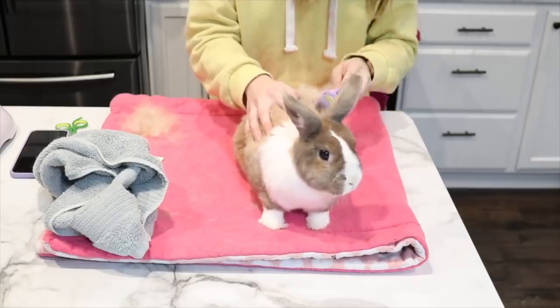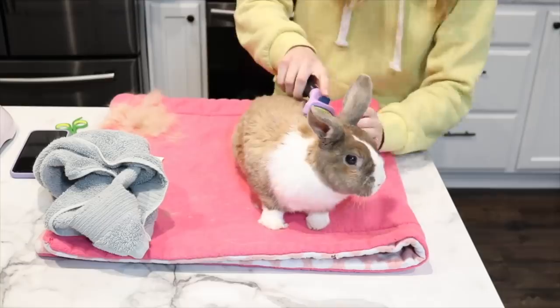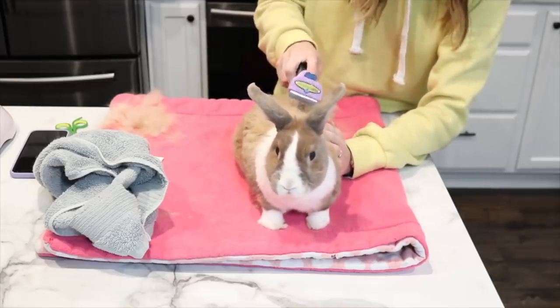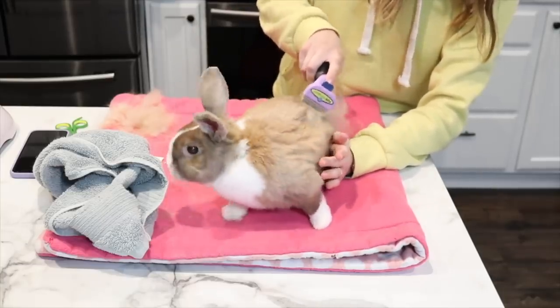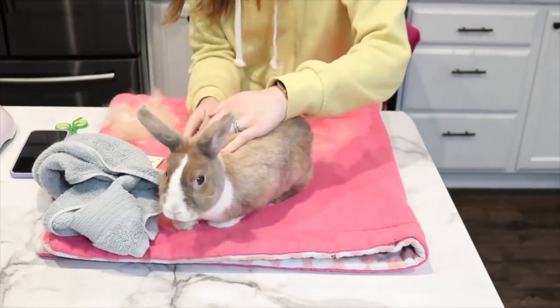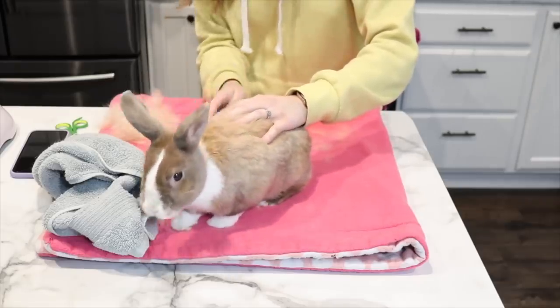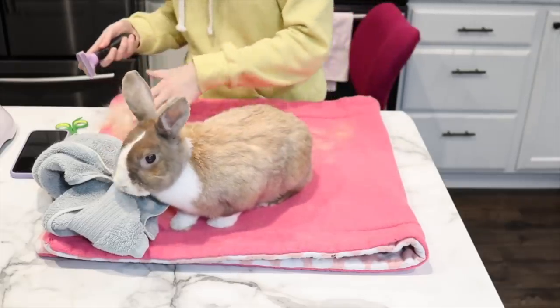It's very unsettled, very odd looking. And that's simply because she has such bad arthritis that she cannot lick herself and groom herself like younger rabbits can. So for that reason, I do groom Lulu about once a week, sometimes more, sometimes it's daily. It really depends on how she's doing and what her fur looks like.